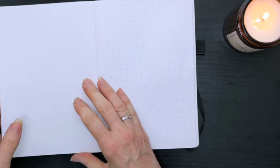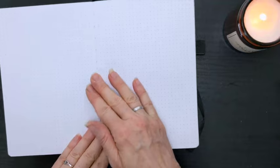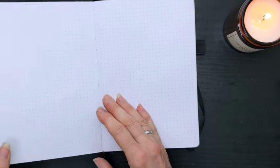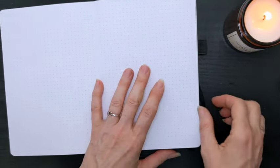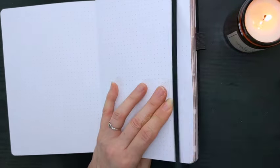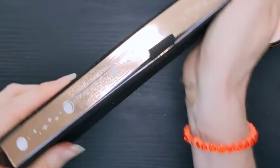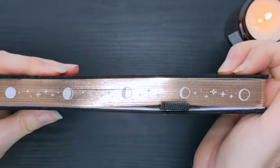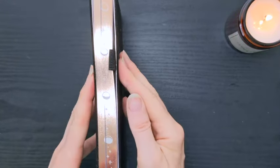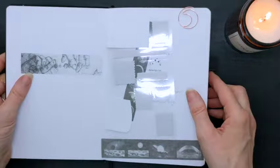It's always nice to go through a few pages here and break in your notebook a little bit. Let's go ahead and put the band back on there. Oh, and the edges are so pretty. It's hard to cut Dutch doors out of the ones that have these pretty sprayed edges, but I will do it.